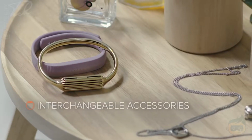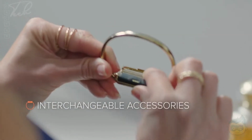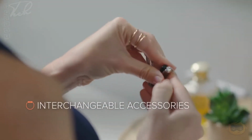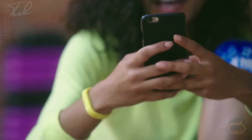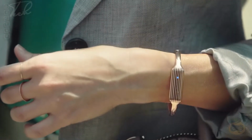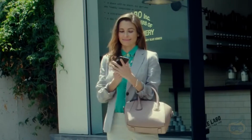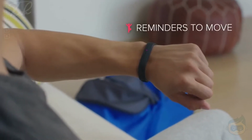Flex 2 is designed with an ultra-slim removable tracker that hides away in classic bands, fashionable bracelets, and pendants. So it works with your personal style and goes everywhere that you do. Using colored lights and vibration patterns, Flex 2 notifies you when you're getting calls or texts when your phone's nearby. And when you need a nudge to stay active, you'll get a reminder to move that encourages you to get going and hit your goals.